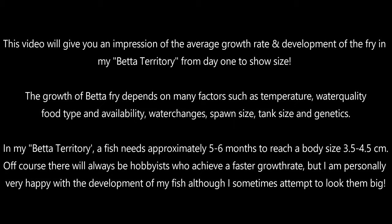This video will give you an impression of the average growth rate and development of the fry in my betta territory from day 1 to show size. The growth of betta fry depends on many factors such as temperature, water quality, food type and availability, water changes, spawn size, tank size and genetics.